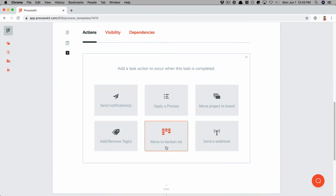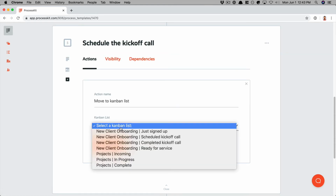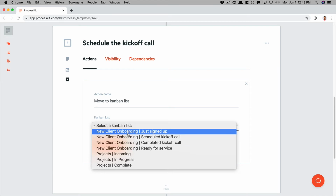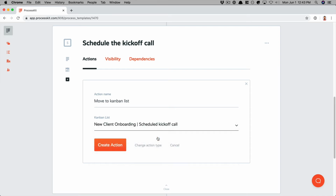This time we'll use a move to Kanban list task action. And we'll select that Kanban list from the dropdown. Now that project would be in the new client onboarding board, and we want to select the scheduled kickoff call list. All right, click Create Action to save it.